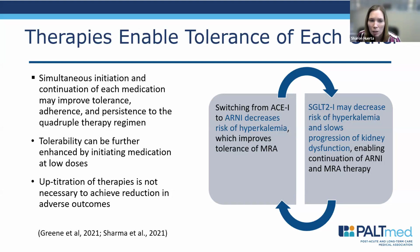An example of how these medications work better together would be switching from an ACE inhibitor to an ARNI, which decreases the risk of hyperkalemia, which improves tolerance of the MRA. And then the SGLT2 inhibitor may decrease the risk of hyperkalemia and also slows the progression of kidney dysfunction, which enables continuation of the ARNI and the MRA therapy.